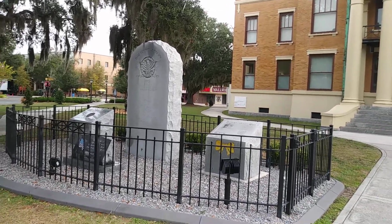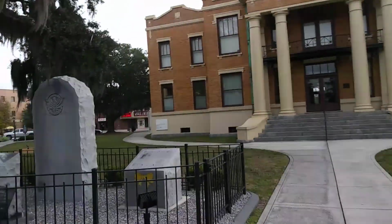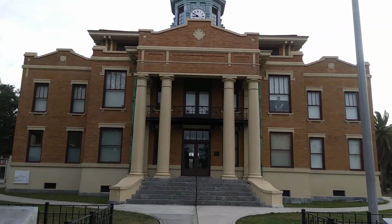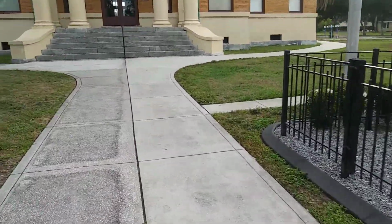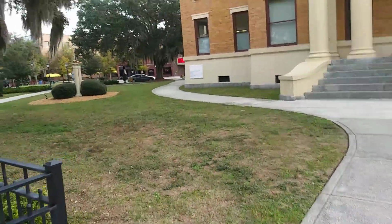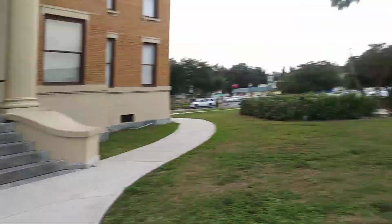Okay, now we're at the Inverness, or Citrus County Old Courthouse, now Heritage Museum. Inverness has got this really neat little town square.